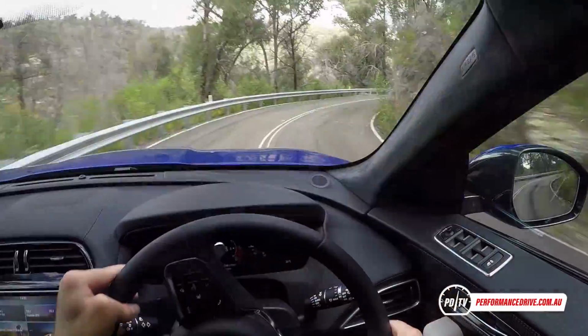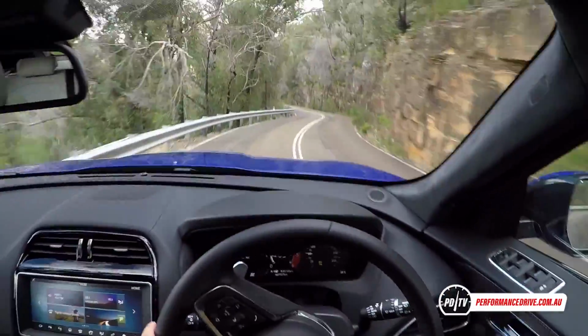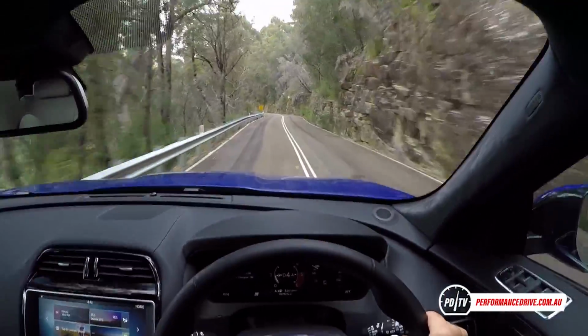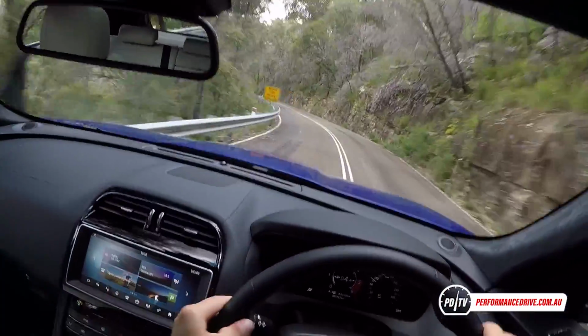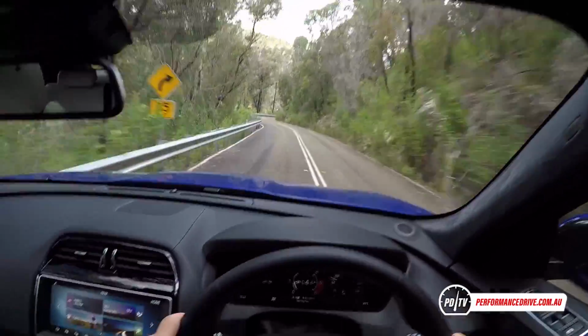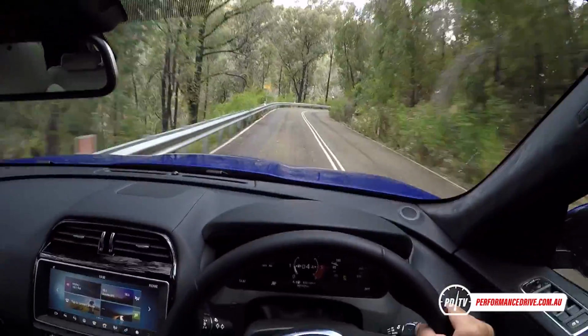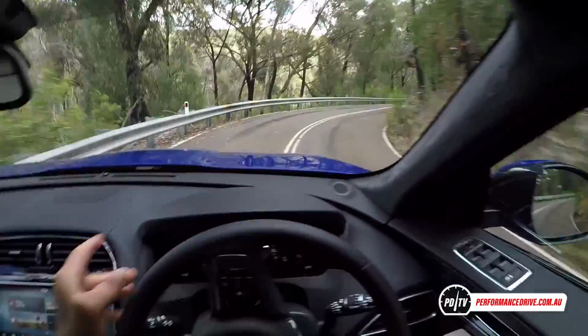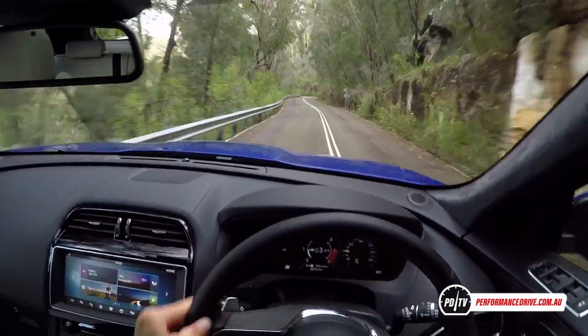There is some blipping of the throttle on the down changes. It's not super aggressive like a petrol vehicle, or even like the petrol supercharged F-PACE, but you know, that's to be expected for a diesel. I don't think anybody's going to be doing sporty driving in their diesel, or much more than this. They're not going to take it to a track, that's for sure.